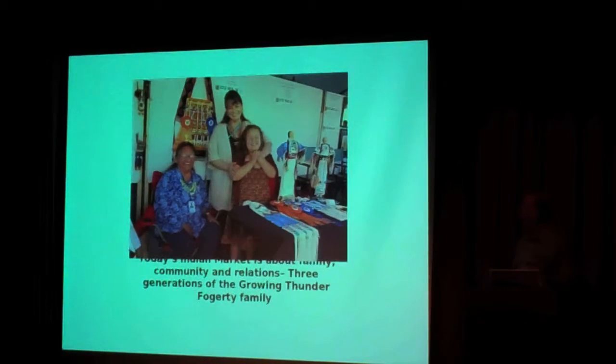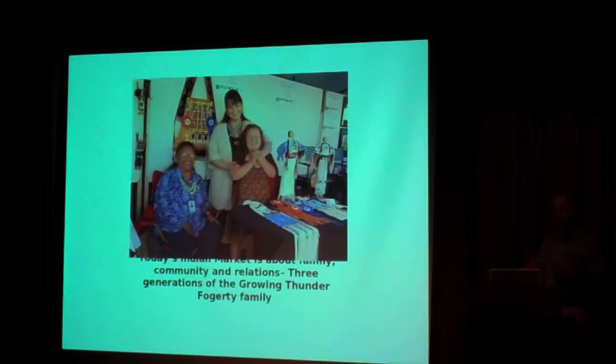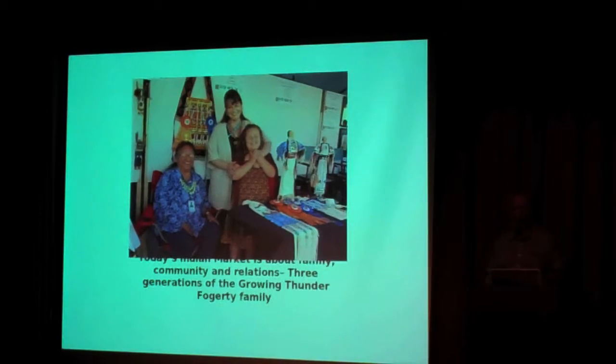And this is really what Indian Market is about. This is about family communities. When we talk about Market and we speak about it, even as non-artists who participate, this is what it's about. It's about these generations. People tell me, I hear people say, oh, it's too big, or it's much too confusing.